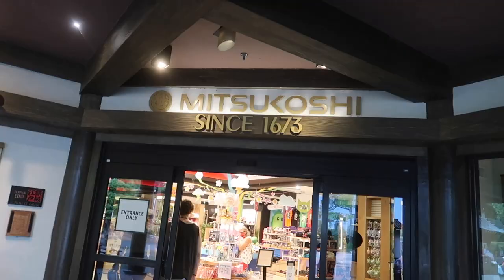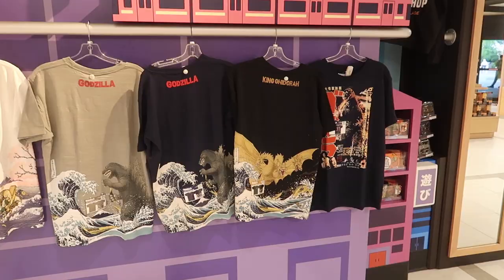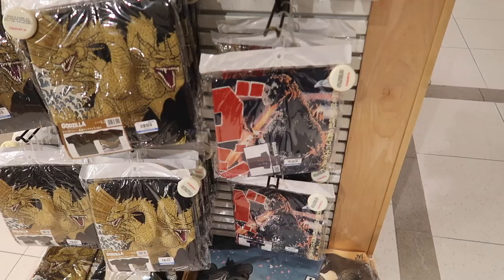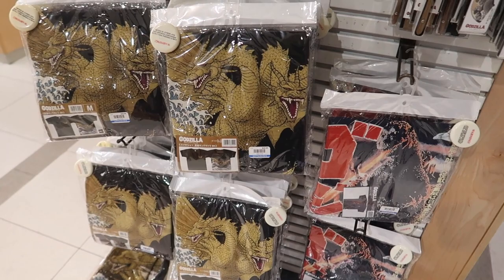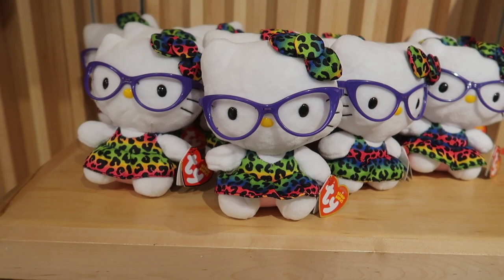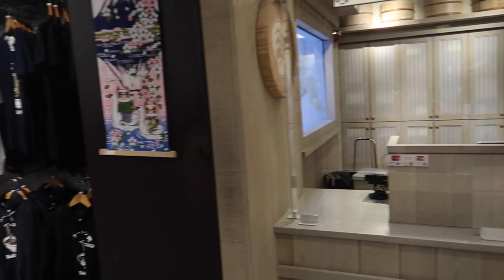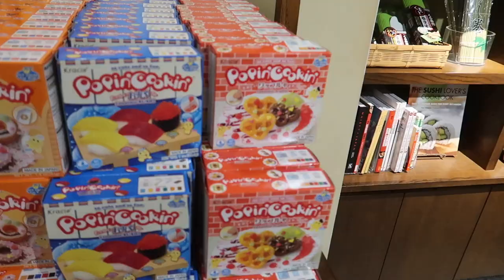So the store is open and I always love walking through here. These Godzilla shirts are amazing. Wow, they're so cool. Holy cow, the Godzilla t-shirts are $50. That's crazy. I don't like them that much. Okay, Hello Kitty is glasses goals. I want glasses that look exactly like this. They're not doing the oyster jewelry right now, but the rest of the store is open.